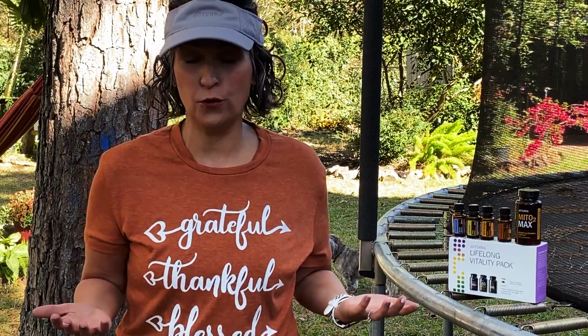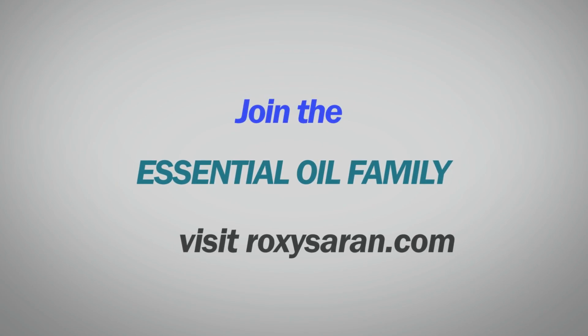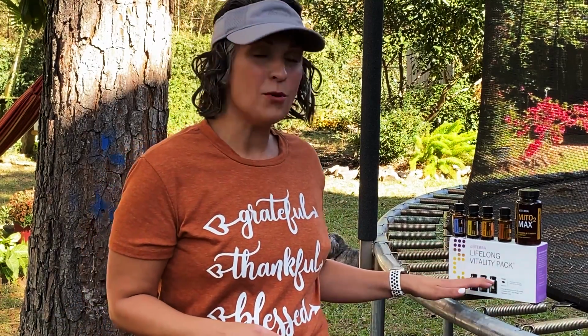It has 3 components. One of them is a whole food-based nutrition. That means that your body knows exactly what to do with it and assimilate it as food. Just like when you eat broccoli, your body knows that it needs those nutrients and it feeds it all over your body to all of the different cell functions. So that's exactly what you're getting when you're getting doTERRA Lifelong Vitality Pack. You're getting bioavailable nutrition that your cells can recognize and use right away for energy. So number one thing that I use for energy is the Lifelong Vitality Pack.